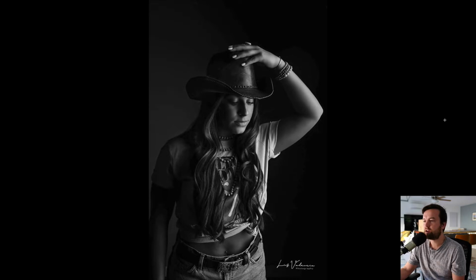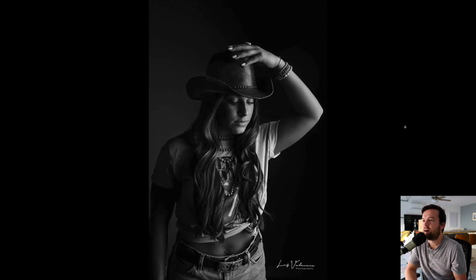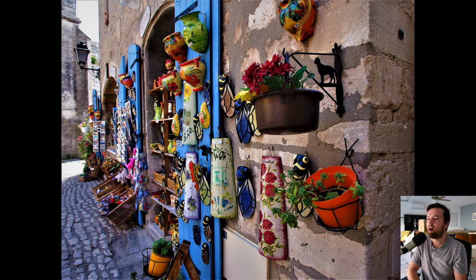All right, next one. Here's a great portrait. This one's by Valencia. Looks like a single light source for this portrait. I love the positioning and the look on your model's, or whoever this is, her face and the positioning of her arm. Lots of great contrast in this photo from the lights to the shadows. Beautiful portrait.